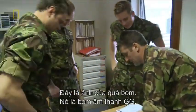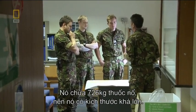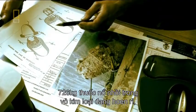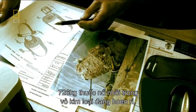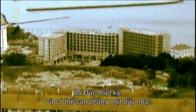Right, this is a picture of the mine we've got. This is what we call an acoustic GG mine. It carries 726 kilograms of explosive, so that is quite some size. The 726 kilos of explosives packed into the rusting metal shell were designed by Nazi engineers to have the capability to flatten a row of houses.